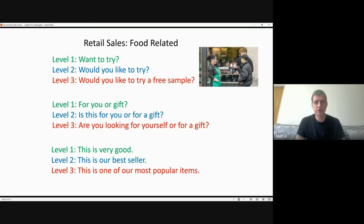Okay. And level 3, it's almost the same, but you just add a free sample. Okay. So you'd say, would you like to try a free sample? One more time. Would you like to try a free sample? So a little bit faster. Would you like to try a free sample? Okay.